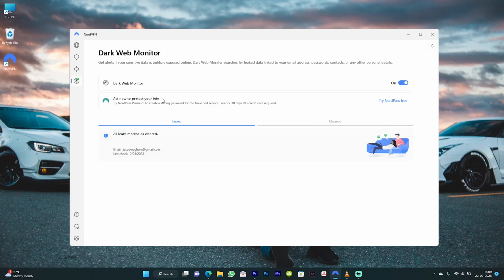Once you install the app, you will get the option to block ads, web trackers, and malicious websites. Not just that, it also has a dark web monitor that will give you alerts if your account is being compromised. And it will also protect you from threats, as it will scan downloaded files.